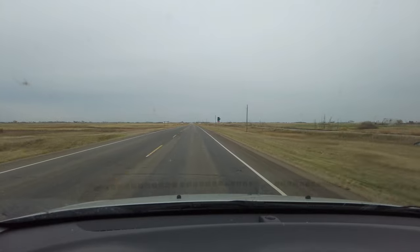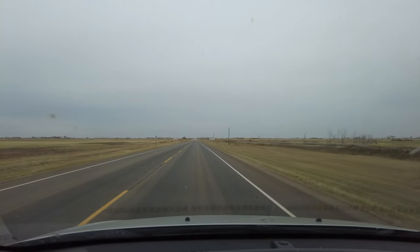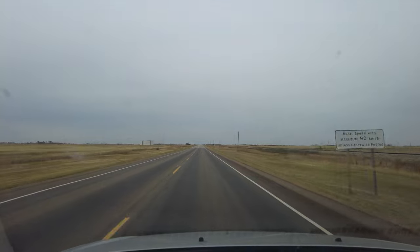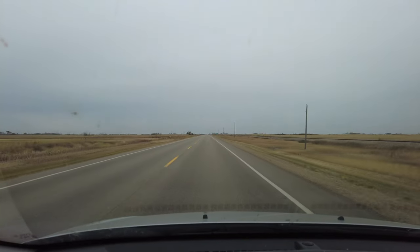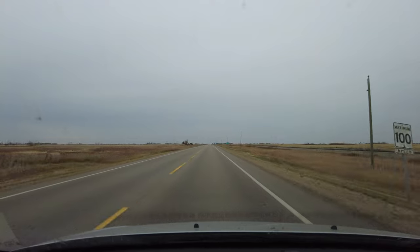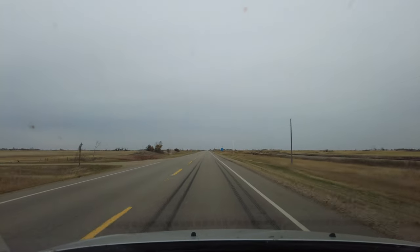And here we are. Welcome to Manitoba. I wasn't sure there was going to be a sign, but the dead giveaway of the provincial border is often where the highway pavement changes, and you can see right here, boom, pavement changed. We are officially in Manitoba, which means it's now 3:15 in the afternoon, and we've still got a long way to go to get to our two elevators.